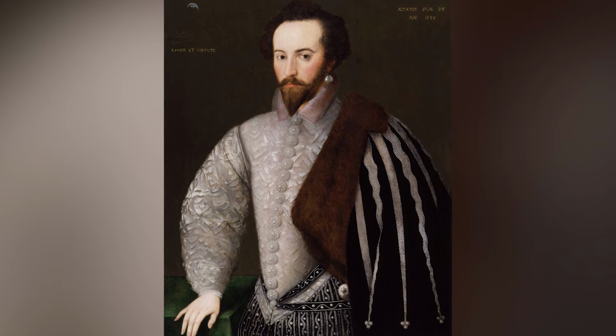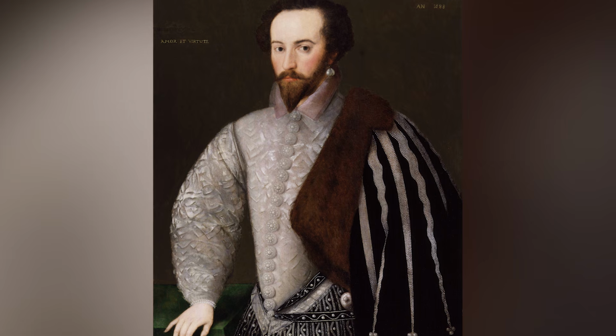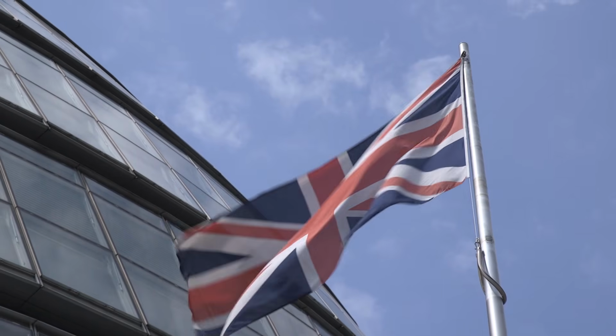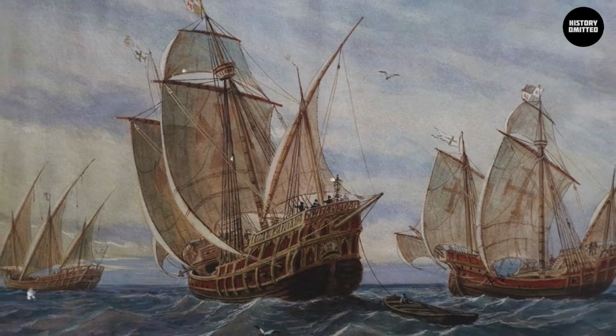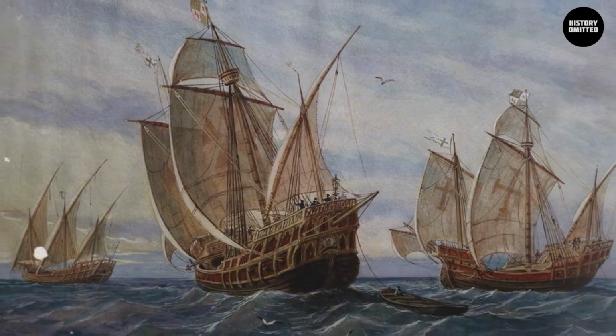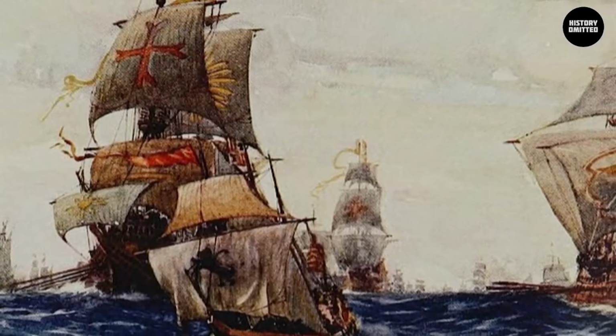The leading theory, Sir Walter Raleigh's team covered it to keep the location hidden from Spanish spies. England and Spain were at war. If Spain knew where the colonists had retreated, they could send ships to destroy the settlement. The patch wasn't a correction. It was classified information. For 425 years, it worked.